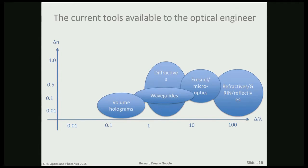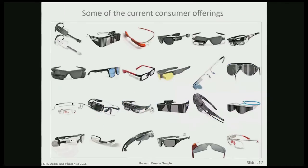You also have waveguides, planar waveguides or patterned waveguides. And then you have volume holograms. Volume holograms have the lowest delta n. We'd like to push it up a little bit, but it's very difficult. Diffractives can have a higher delta index because they can be etched, so it's air to plastic or low index plastic to high index plastic. In volume holograms, usually people are limited to a delta n of about 0.1 or 0.05, depending on the materials. So these are the current technologies that are available to the optical engineers.